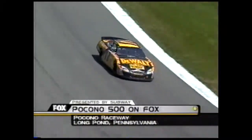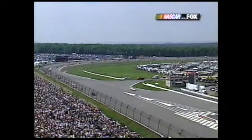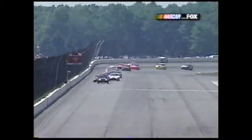The Pocono 500 on Fox. Check backing it into the turn 3 wall. And this time, lap down cars, Kurt Busch and Ryan Newman crashing in turn 1.